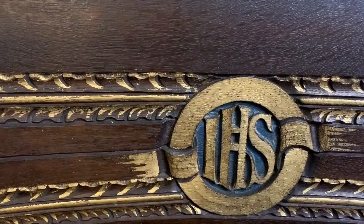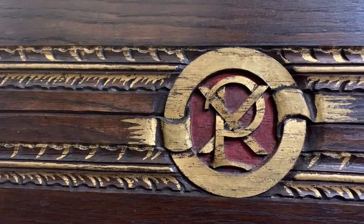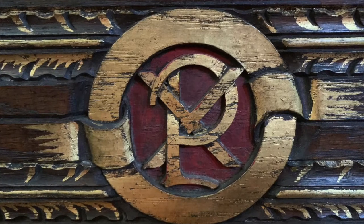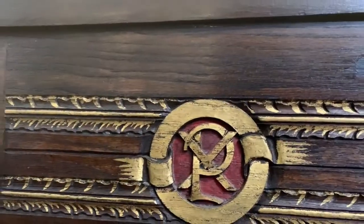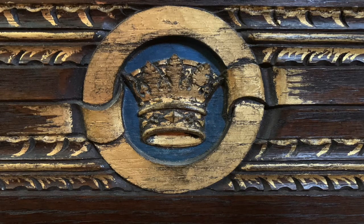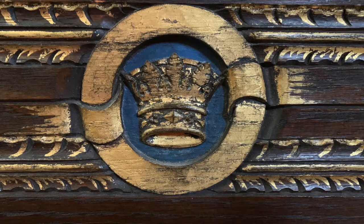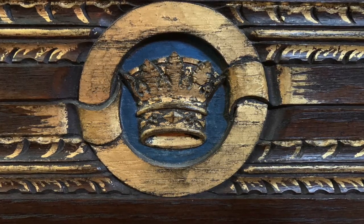So he's the beginning of Jesus, Jesus in Greek. And this would be the Chi Rho, the beginning of Christ in Greek. So there between the two, you have Jesus Christ. And here, this is the crown. It's a crown. I imagine that this is to represent the resurrection and that Jesus is King of Kings.